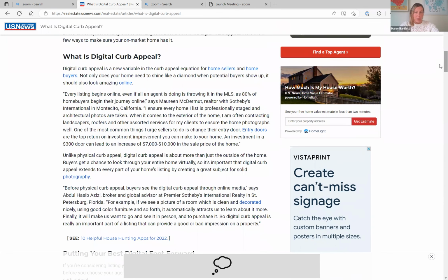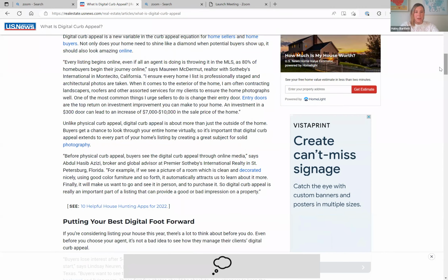All right, so what is digital curb appeal? You've probably already guessed by now. Digital curb appeal is a new variable in the curb appeal equation for home sellers and home buyers. Not only does your home need to shine like a diamond when potential buyers show up, it should also look amazing online. Can't disagree with that either. Every listing begins online, even if all an agent is doing is throwing it in the MLS. As 80% of home buyers begin their journey online, number one, your realtor should not just be throwing your home on the MLS. But there is truth to this. 80%, and I think that number has probably risen, of home buyers begin their journey online. This is true. You're on Zillow, you're on homes.com, you're on these websites looking at the homes online.